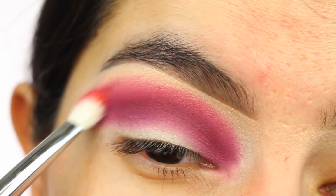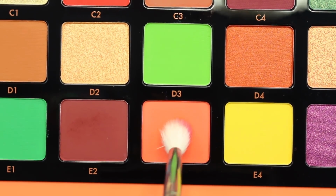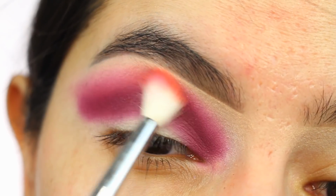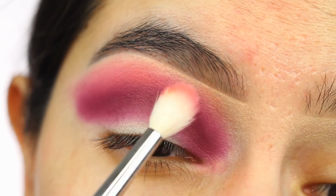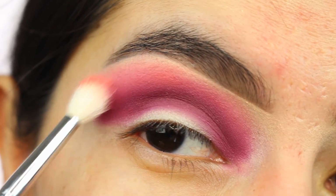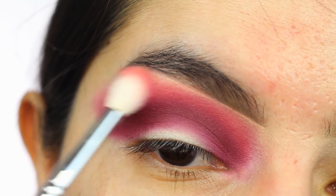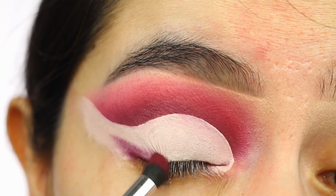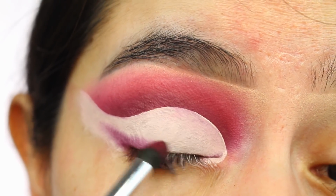Anyways, we're just blending out here. I really like these shadows. They're really pretty. I think I said it in my final thoughts that I feel like this palette is more so for the consumer who is not really looking for a lot of color. And I will say that this palette does kind of have a lot of color because it has all those green shadows in it. But if you are someone who likes really simple shadows, I think you would like this palette because it has more warm tones and cool tones in it, and the shimmers are actually really fucking pretty.